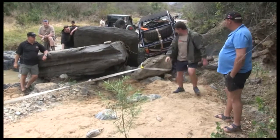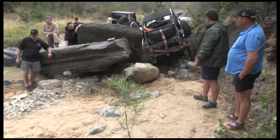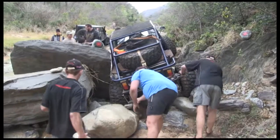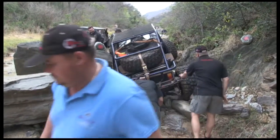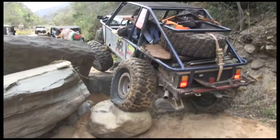With some Toyota power, they get it yanked out of the way. With that nuisance out the way, they pack a few rocks to just lift the rear wheels slightly, just that extra help to get the needed traction.